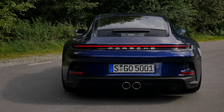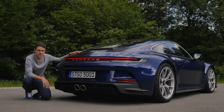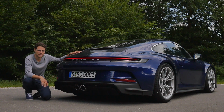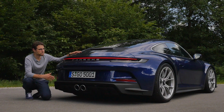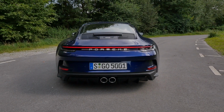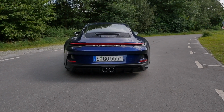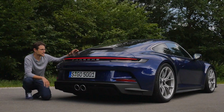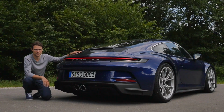Massive performance from this 4-liter flat engine, 6-cylinder, 510 horsepower, naturally aspirated. Of course, it has a different sound, way different sound than the normal turbocharged ones. I love that. It has a more natural experience while accelerating. So really looking so much forward to drive this one here now.